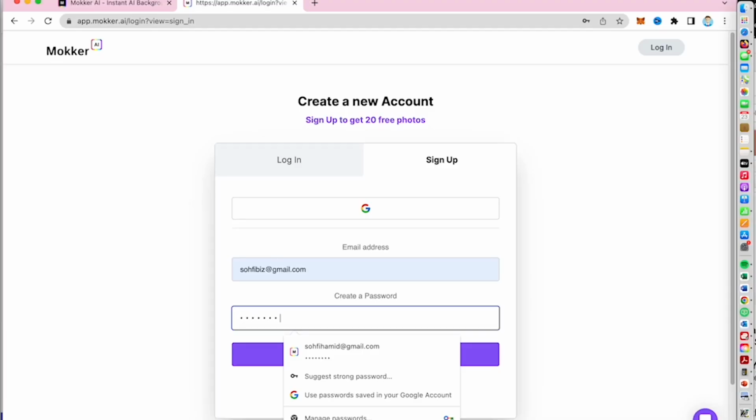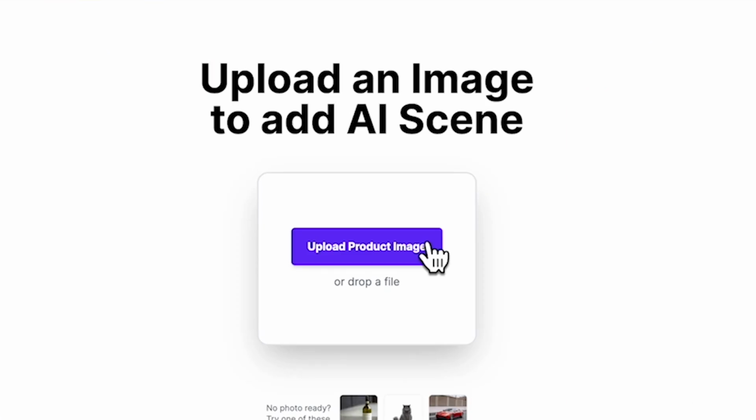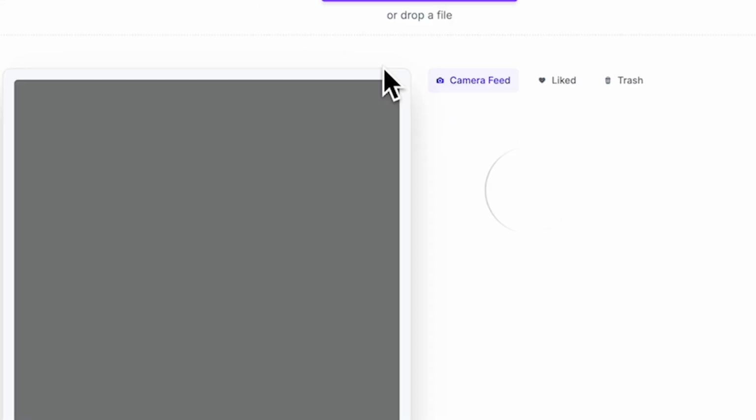So in this instance, I have this pair of sneakers which I can transform into a fantastic visual for social media posts or campaigns. Simply sign up for Mokker. With Mokker, you can simply upload any photos of your choice. For this example, I'm gonna upload a photo of a sneaker.